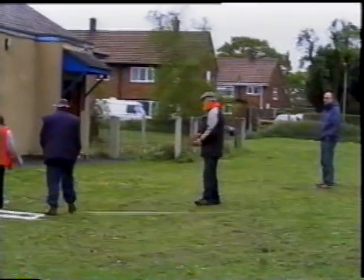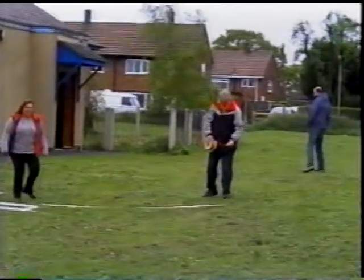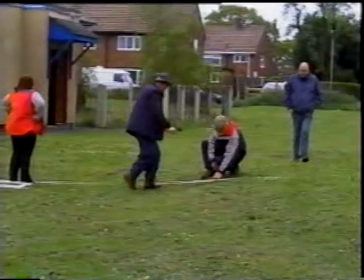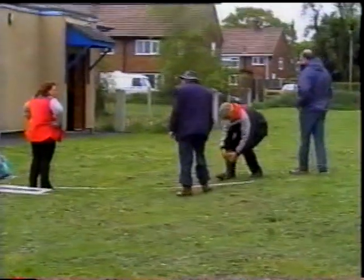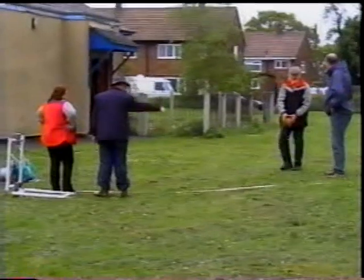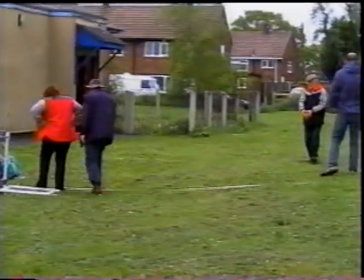The gentleman in the centre is Keith Maud of Manchester University, the Department of History, Art and Archaeology, and the leader of the team who are to do the survey. They're at present marking out the part of the site to establish a grid pattern to work on.